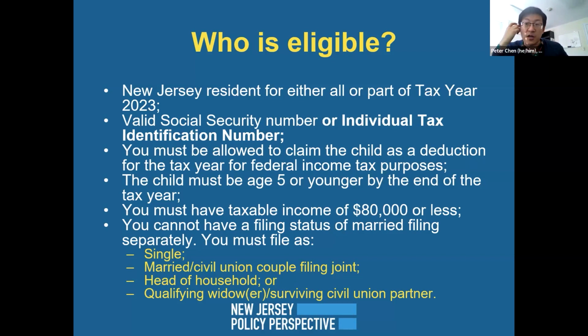Child must be age 5 or younger. We're trying to change that, to move that up to age 11 or younger, but we're running into some concerns about cost. You must have a taxable income of $80,000 or less. We talked about that. And you can't have the filing status of married filing separately.